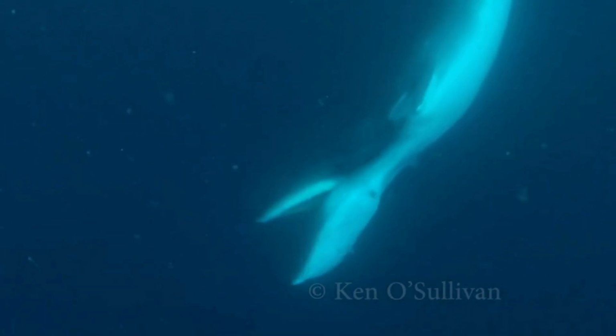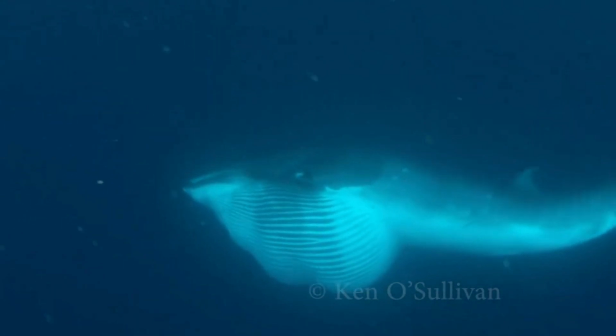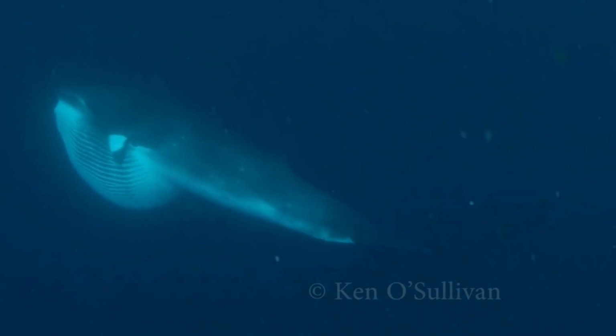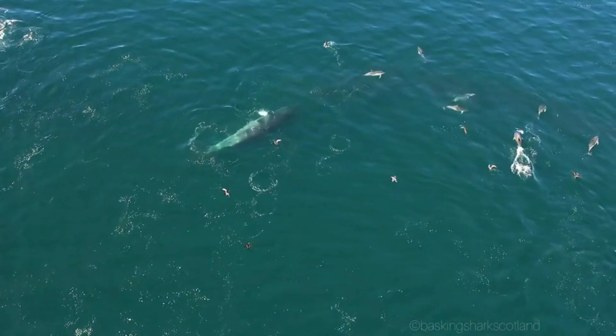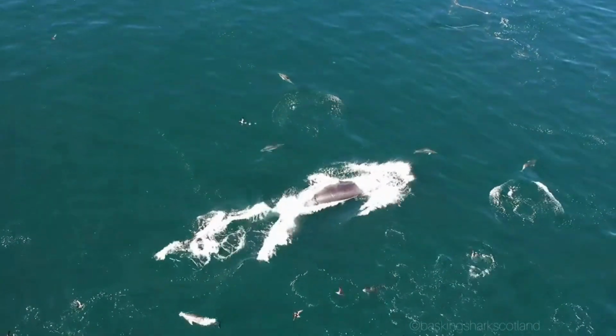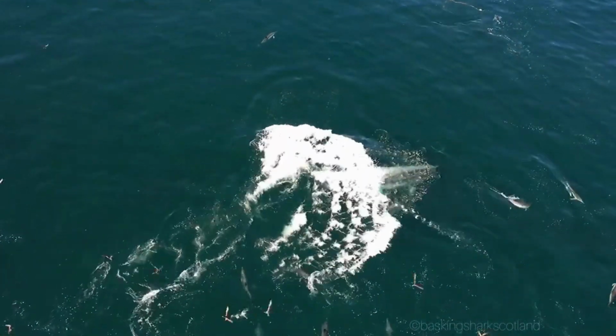Minke whales are a part of a cetacean group known as rorquals, which refers to the pleats of their throats that expand when they feed, allowing water and prey to rush in. They employ a strategy known as lunging, where they build up a burst of speed and rush towards their prey near or at the surface, mouth wide open.